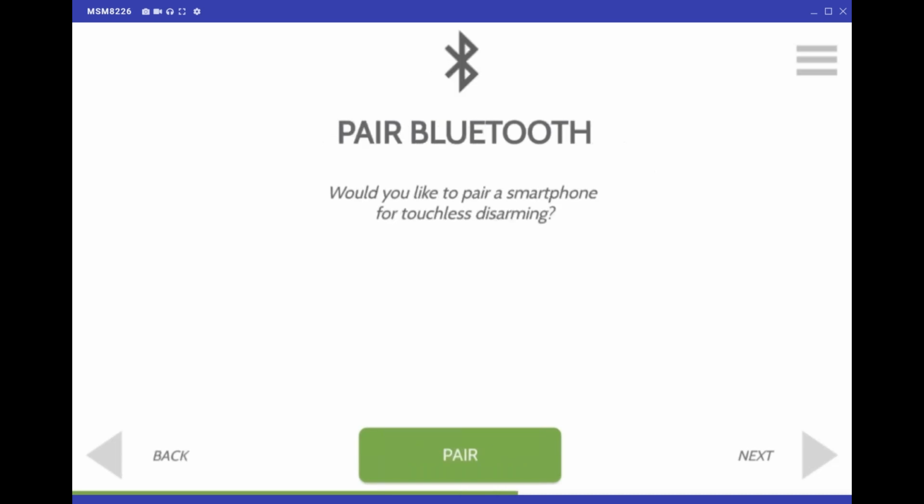On next. Okay. Pair Bluetooth. If you want to pair your Bluetooth with your phone at this stage, you can do that. Obviously, Bluetooth is for Bluetooth disarm.